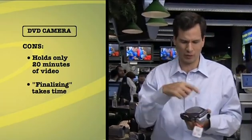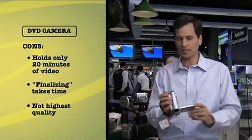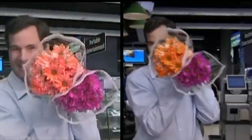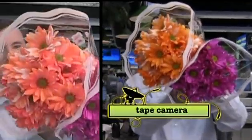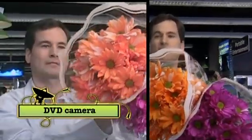And after you're done recording, before you can use it in a DVD player, you have to finalize it, which means sitting there for 8 or 10 minutes while it sort of shrink wraps the whole thing for playback purposes. Once again, you're giving up some quality. Here, Colin, would you mind? Let's give our color test here. Check it out. Tape camera, DVD camera. Tape camera, DVD camera.